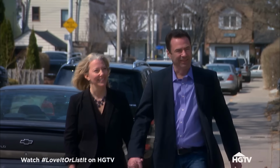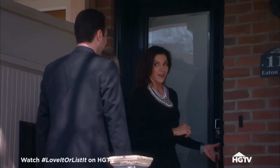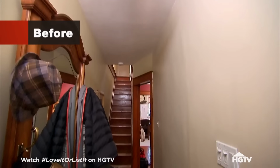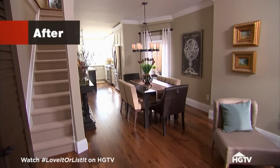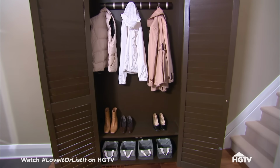Now, Pete and Barb take one final tour of their own home of 20 years, to see if designer Hilary's transformation can compete. Oh my goodness. That's beautiful. Well done. Oh my goodness. This is the storage you asked for in the main entry, and now you have it.